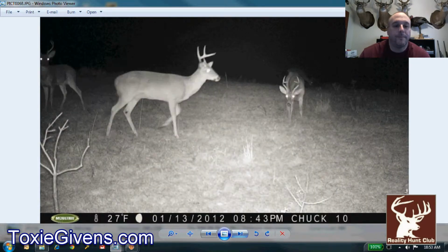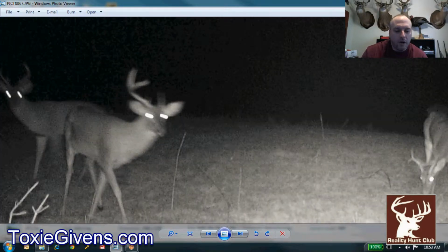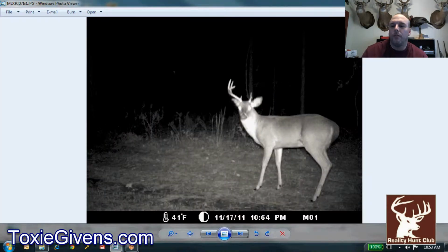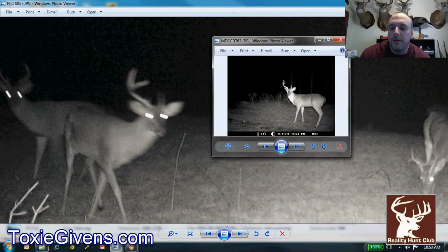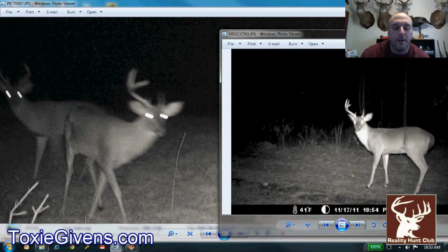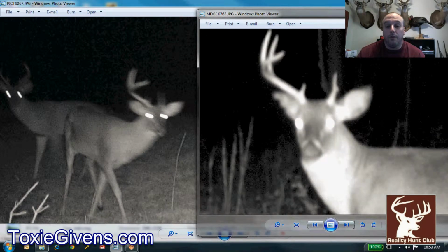Alright, this deer right here. We got this deer back in November. And we argued a little bit about whether he grew it like that or whether it broke off in velvet. Of course, I like to think it broke off in velvet. Chuck thinks he grew it like that. So we won't know. He's got a real good right side, as you can see.